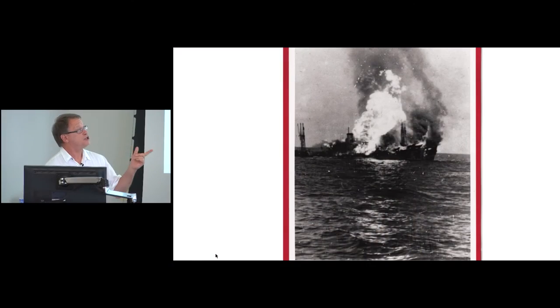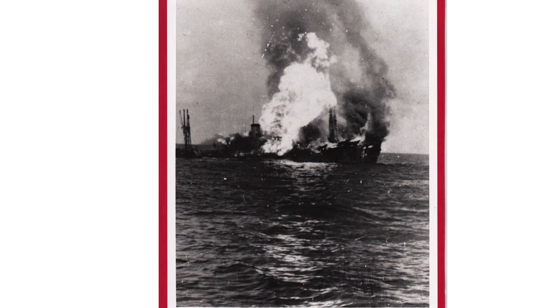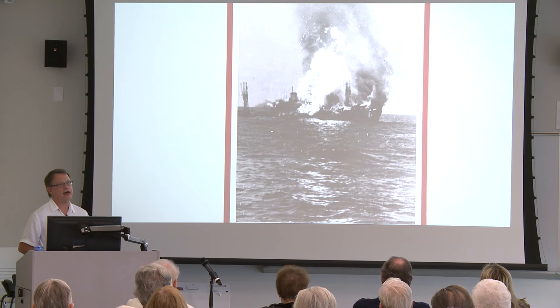This next photo shows what a U-boat could do to a ship at sea. This is an American cargo ship, the Thomas McKean, being pummeled by a U-boat. The U-boat's already torpedoed the Thomas McKean and is finishing it off with its deck cannon. And what I'd like you to think about when looking at this picture is what it must have been like to be a merchant mariner on one of these ships under attack and try to escape with your life.